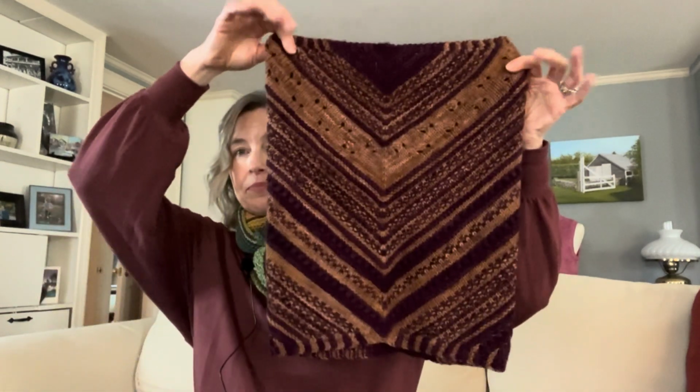Now I'll show you the original design. And this is also a non-superwash, but it's an organic merino that is extraordinarily soft. So there is really nothing farm yarny about this at all, but it is organic merino. This is the original prototype here.